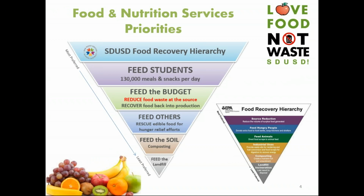So our food and nutrition services priorities are represented here, and each of these activities can also be found in EPA's food recovery hierarchy. Since my role in the district is one of waste and resource management rather than feeding students, I had some challenges in moving food waste reduction activities to a higher priority level in our food and nutrition services department. But by letting them know I understood that their main priority was to feed students, they were definitely more willing to work with me to develop additional priorities and goals that guided our Love Food Not Waste implementation and source reduction initiatives.